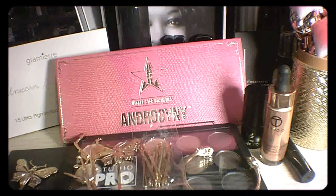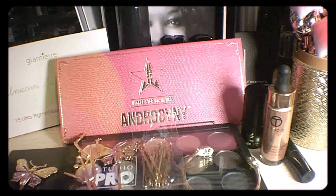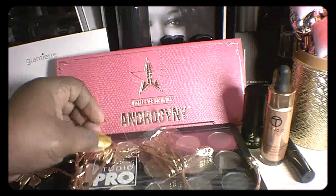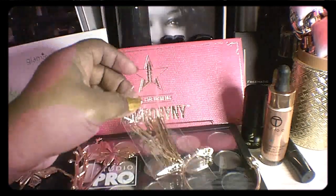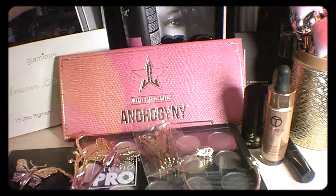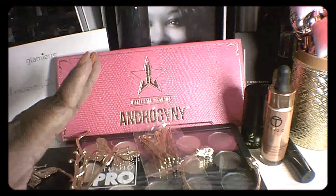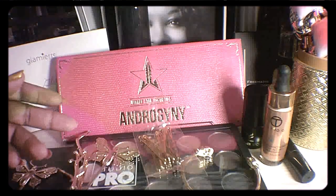Hi, this is Natasha Copeland, and today I'm going to be showing you the first half of my haul for the month of September. What I did was I picked up some makeup as well as some little hair clips and hairpins, different styles, and some new setting spray and scarves. So I'm just going to break all this down and show you what it is that I bought.